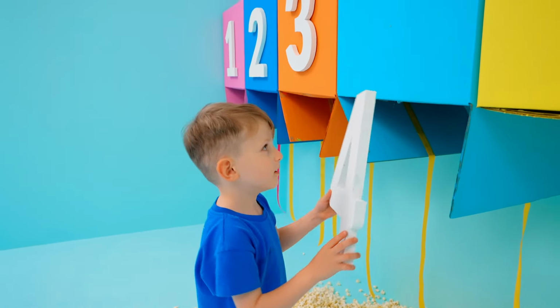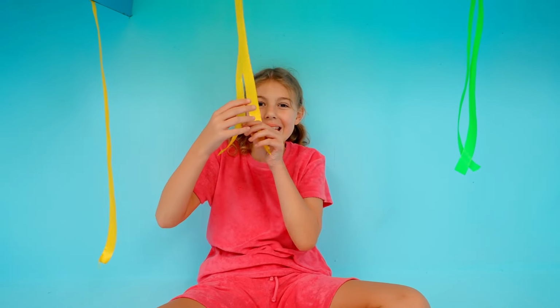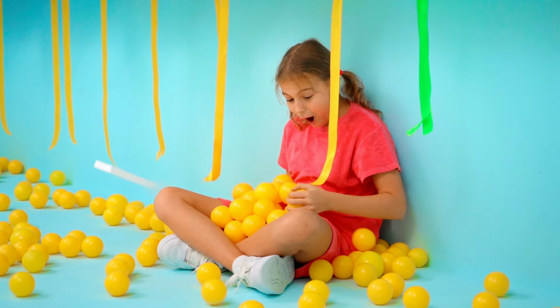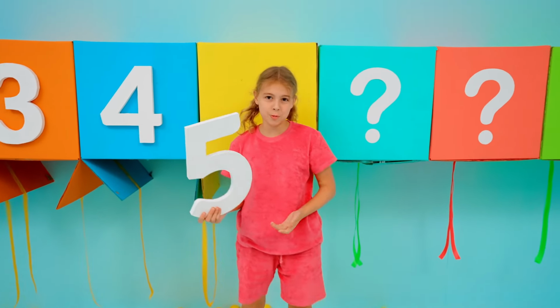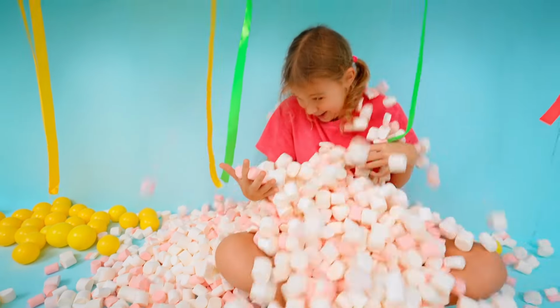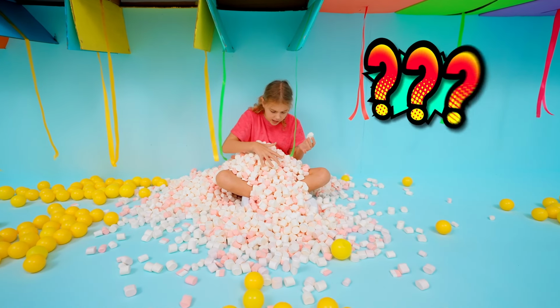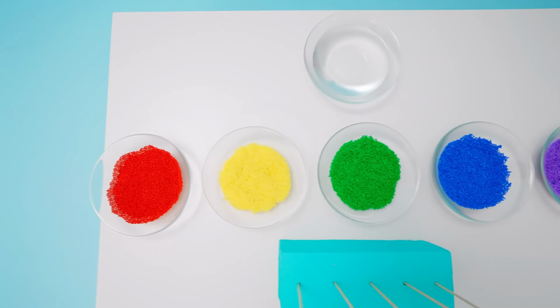It's number four. It's my turn again! For another box. Let's do this. Ah! It's a lot of marshmallows. It's delicious, but I can't see any number. Huh? Your task is to color marshmallows and make rainbow lollipops. Wow, that sounds like fun.